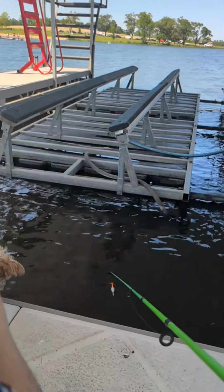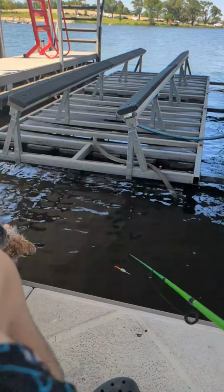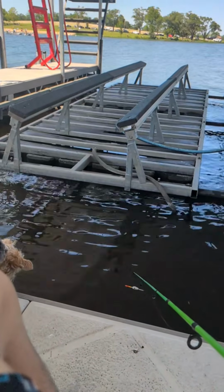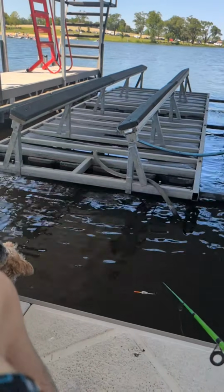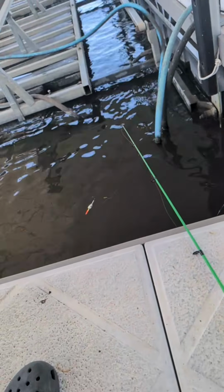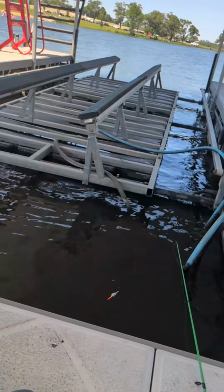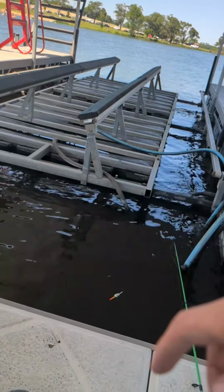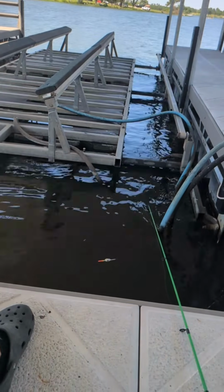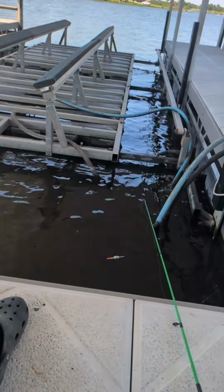I might need to drop it down a little bit deeper because I think I can still see my bait, possibly. No, I don't. Alright. I'm just going to leave it alone. That's what I did with the other bluegill. They would come along and hit it pretty dang hard. They would take it down, and when they take it down, there's no delay between hit and under.